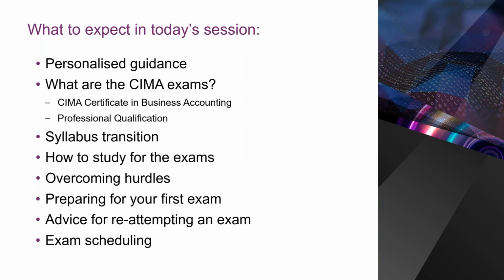Then, most important of all, is how to study for the exams. What can you do to actually help yourself along? What would be the best way for you to study? And remember, the key point here is that everyone is different. Everyone retains information in a different way. Everyone studies in a different way. So I will go through the options with you.